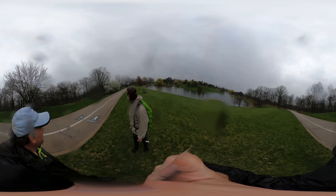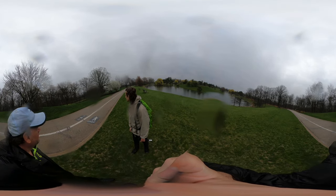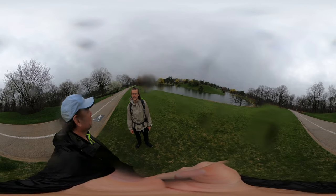Practice swing. Well, your grip's got to be pretty wet. I would not golf in this weather. He seemed to hit it pretty well. I think he hit it exactly the way anybody would hit it in the rain.